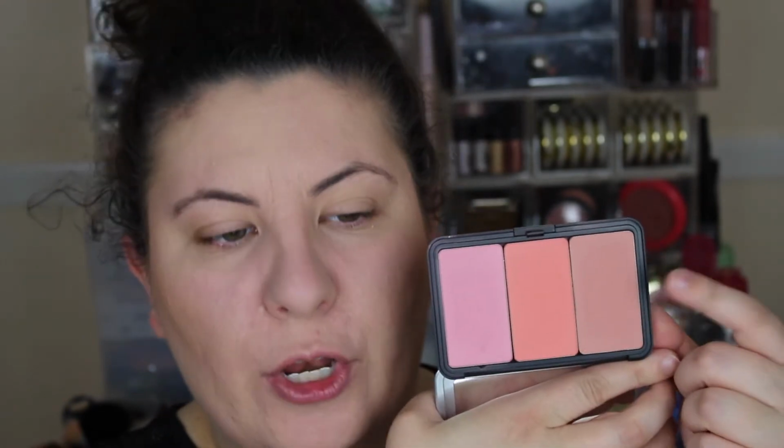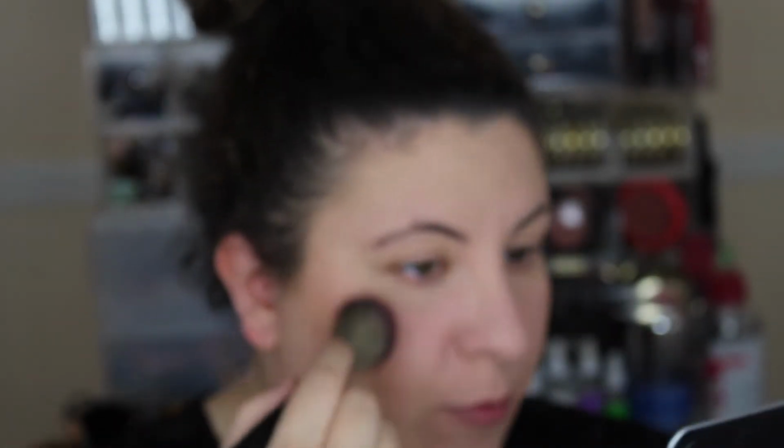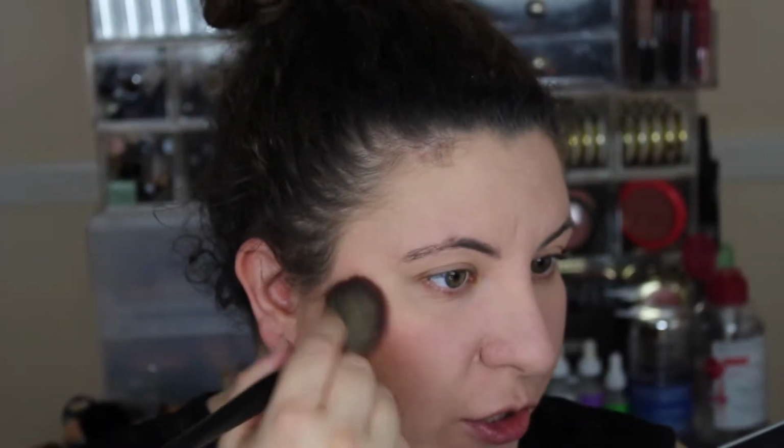Now I'm gonna go into my little Makeup Forever blush palette right here, and I'm gonna use, what am I gonna use today? I'm gonna use this more neutral toned apricot sort of peachy blush, and I'm gonna use a Morphe E4 brush. And I'm just gonna add a little bit of blush on the tops of my cheekbones.